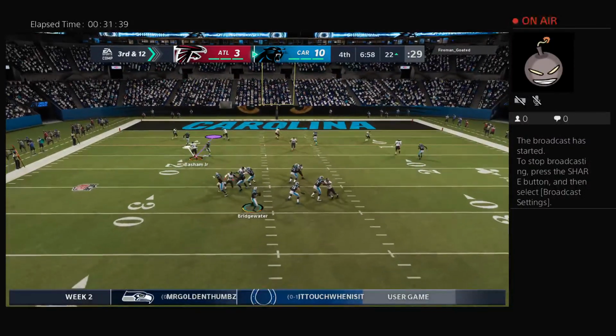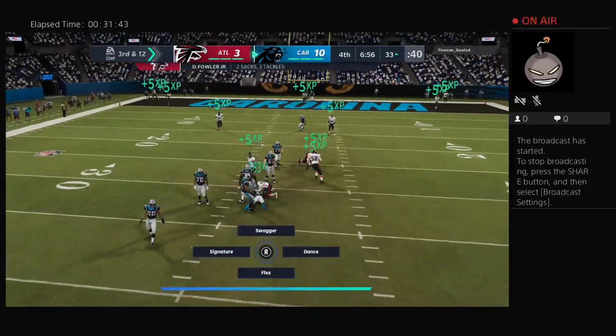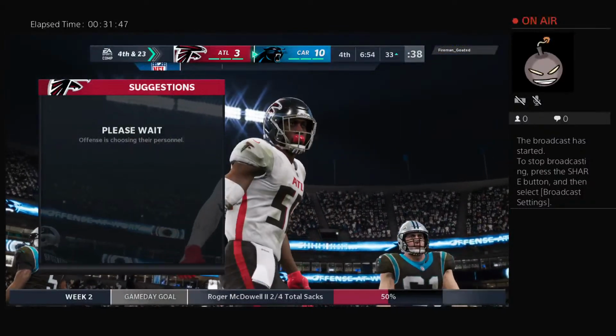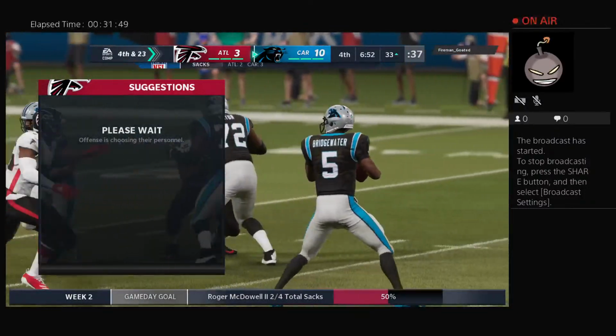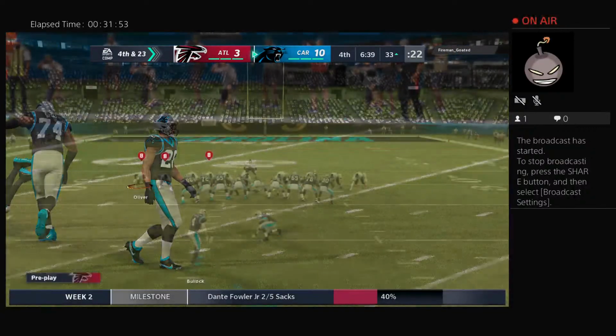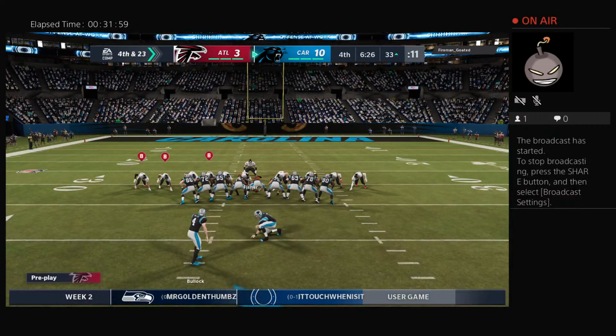On 3rd down, Bridgewater. Pressure applied, and he's going to be taken down. They sack him back at the 33-yard line. Dante Fowler able to drop him that time for his 2nd sack of the evening. So on 4th down, out trots the kicker in a big spot here. This to make it a 2-score game.